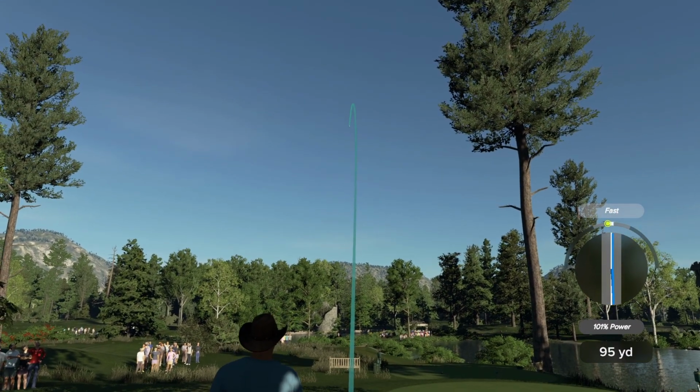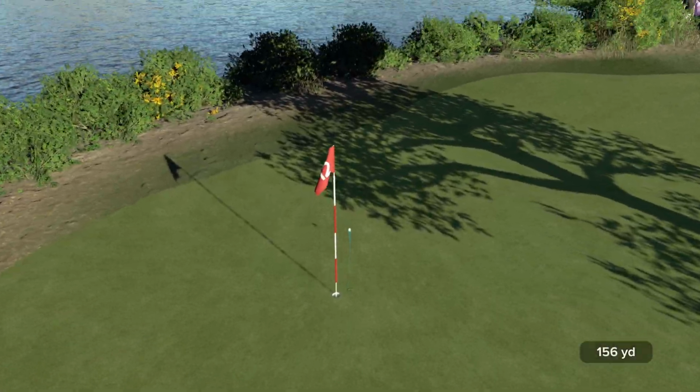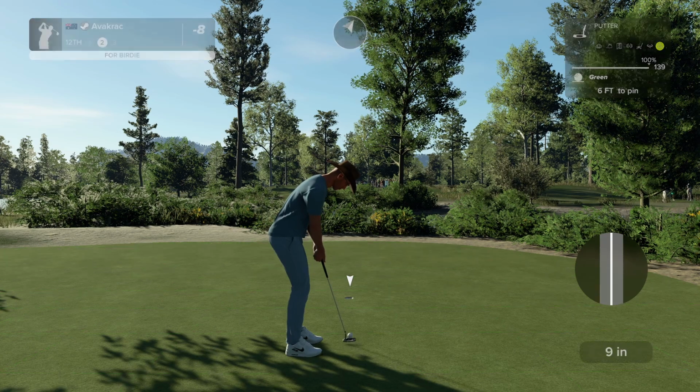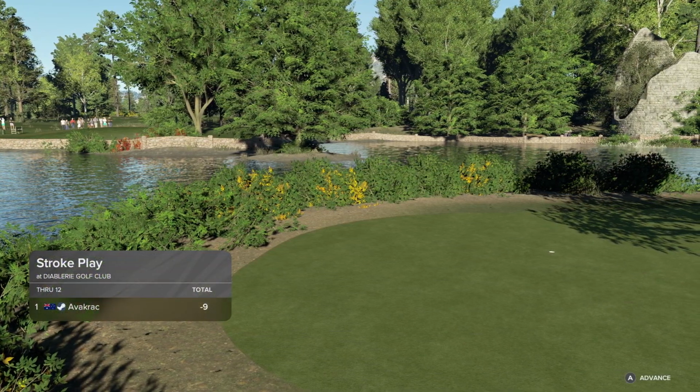That is not too bad. Oh, it looks like it's right on it. Oh, shit, that was close. Oh, and it stopped on a dime. That is shot of the day. That would have to be shot of the day. All right, made short work of that, par three.